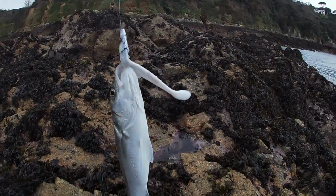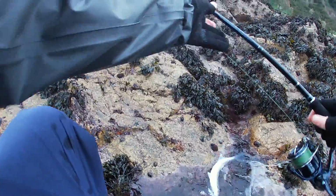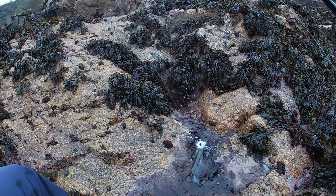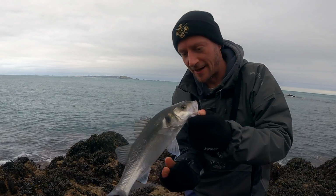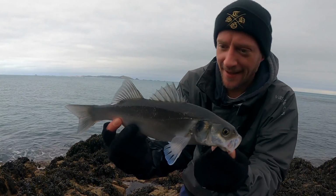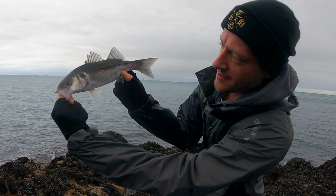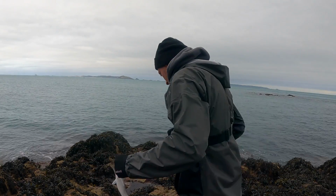Well, there we go, second cast in this area, and we have a miniature bass. But it is saving the blank. Well, I did say they've got to be around here somewhere. This thing is about 12 inches long. Look at the size of that. Little baby bass, but beautiful colours on this fish. Let's get him back.